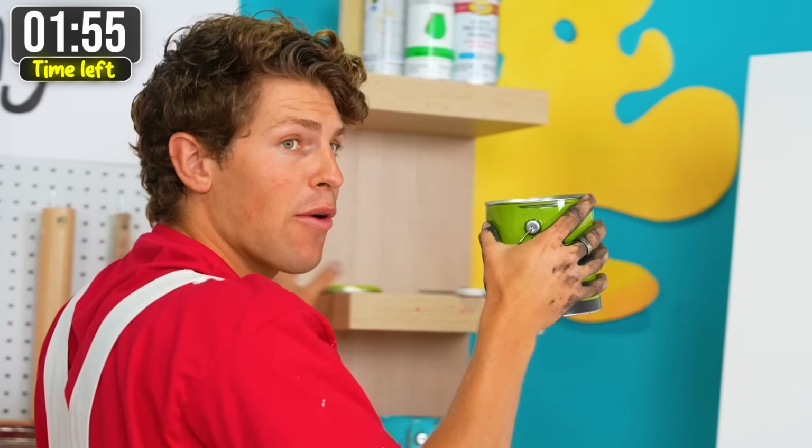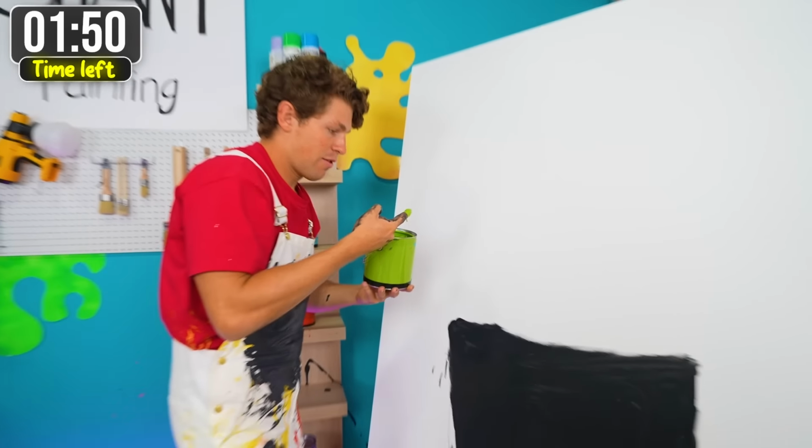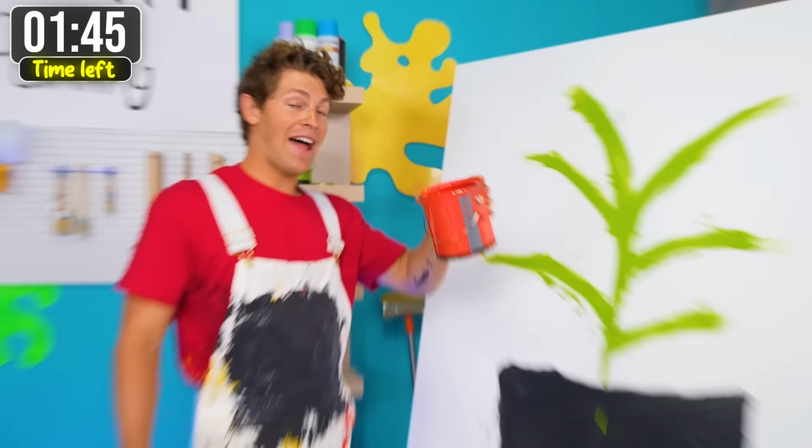Next, we need to make some flower stems. So we got green. Let's get the finger. Twirl it in there, and now it's green. Okay, here we go. Nice. The stems are done. It's time to paint the first flower, and that's gonna be a red flower.